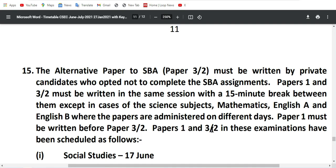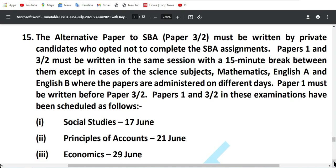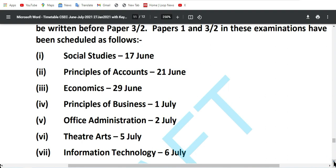So we're going to be giving you a long list of dates and subjects as to when these papers will be written. So for social studies, it will of course be on the 17th of June, principles of accounts the 21st of June, economics the 29th of June, principles of business the 1st of July, office administration the 2nd of July, theater arts the 5th of July, information technology the 6th of July, and we are being reminded here that this is a draft from the CXC.